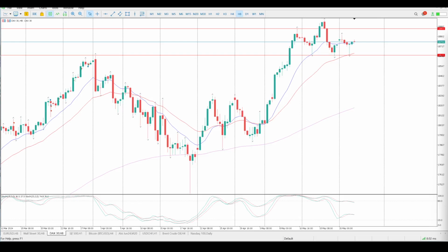As expected, we came back to test this level again, and when you look at it on the lower time frames, you would have been forgiven for thinking it's going to go to the downside. So this is 18,640. The moral of the story here is this is a strong uptrend. This is a consolidation phase. It's now almost turning into a sort of weird diamond formation.